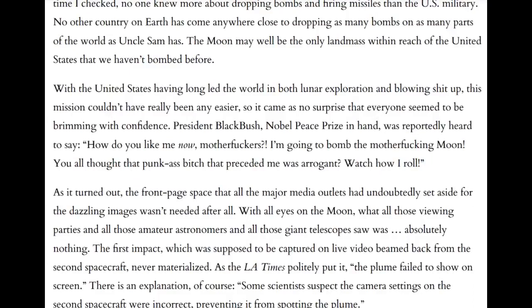With the United States having long led the world in both lunar exploration and blowing stuff up, this mission couldn't really have been any easier, so it came as no surprise that everyone seemed to be brimming with confidence. As it turned out, the front page space that all the major media outlets had undoubtedly set aside for the dazzling images wasn't needed after all.